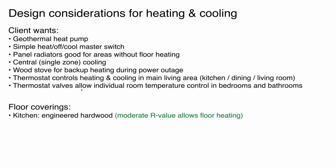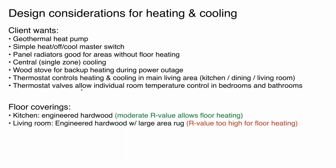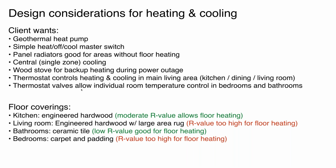Now again, floor coverings. In the kitchen, we had an engineered wood floor, which was suitable for floor heating, relatively thin, glued down to the subfloor. We also used that same flooring in the living room, but they wanted to use a thick area rug over it. So you see in red there, the R value was deemed to be too high for floor heating. Bathrooms were ceramic tile, no problem. We're going to use floor heating there. And the bedrooms, again, carpet and padding, R value is too high.